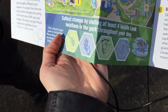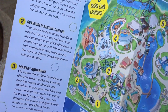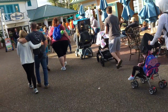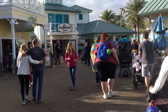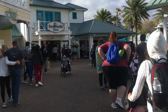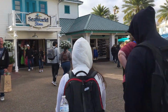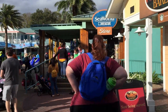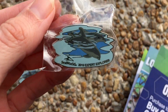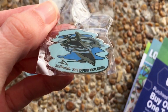So we got our 4 animal encounters, so we can go to the SeaWorld Rescue Store and get our pin. I didn't tell you about the 4th one we went to, but you saw the video where we saw Ricky the possum. That was the SeaWorld Animal Ambassador barn type area, and you just got to walk through and see some of SeaWorld's animal ambassadors. Let's head into the store and get our pin. All right, so we did it, guys. We are 2019 SeaWorld Expert Explorers.